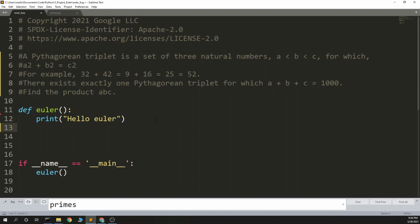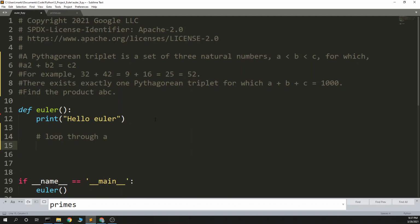Let's see, we set a at 1. We'll loop through a. Loop through b, and then c equals 1,000 minus a minus b. c must be greater than a and greater than b. That'll be a quick check. And c squared equals a squared plus b squared. If this is valid, then we're done.